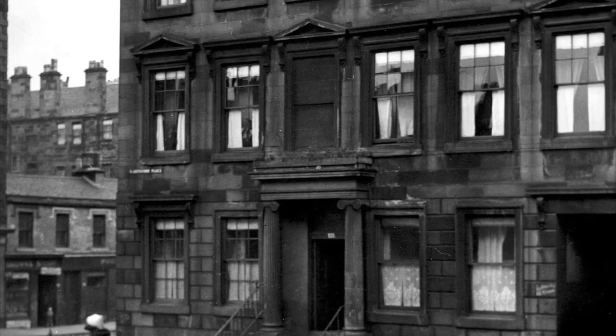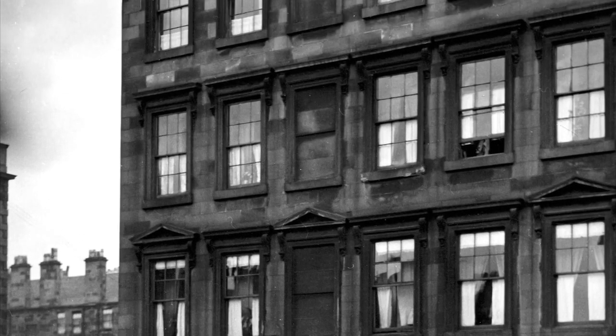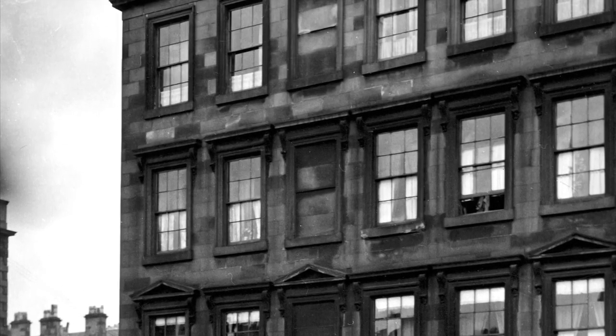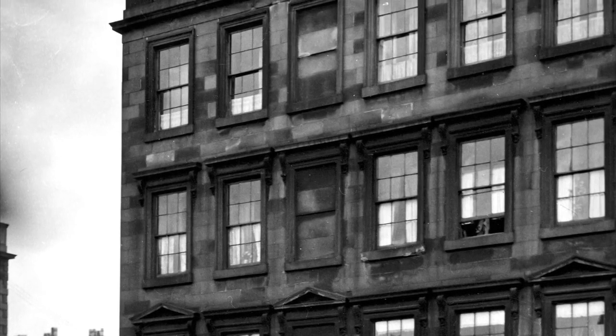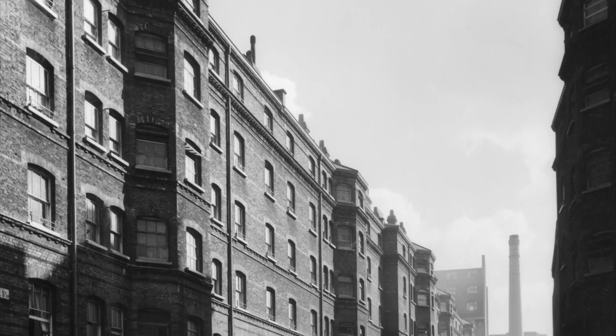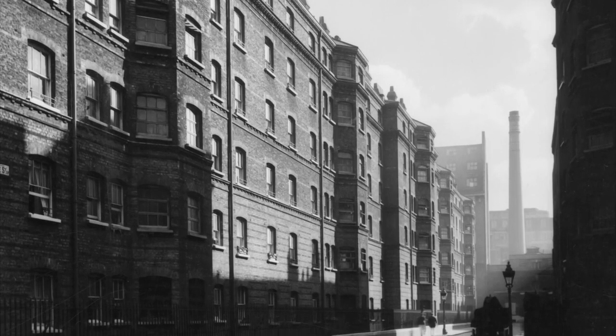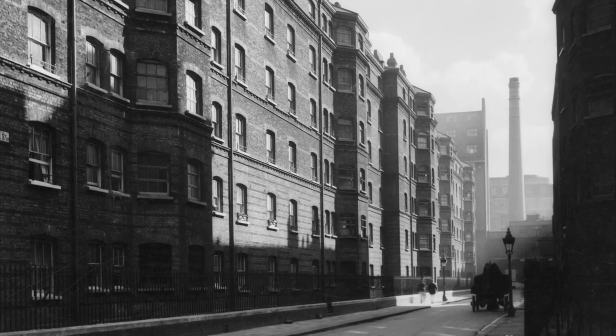The idea of multi-storey living had been around for centuries. The Scottish tenement was essentially a 3 or 4 storey block of flats. In Victorian London, mansion blocks were built for rich and poor alike. Philanthropic trusts like Peabody and Guinness put up subsidised homes for workers.